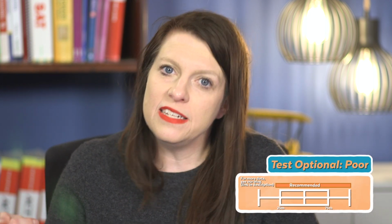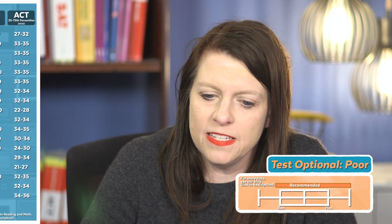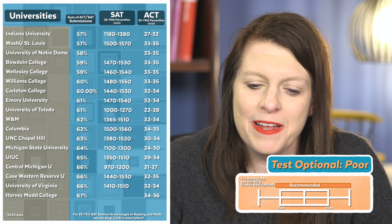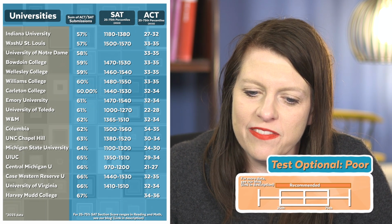Next up are what I call poor bets for test optional. At this point, we're getting into ranges where it is clear that of the enrolled students, more of them submitted SAT and ACT scores than the average applicant out there in the world. And some of these ranges aren't even that out of control, right? Indiana University is top of my list here, 590 to 690. That's not the craziest range. A lot of you are probably going to be in that 25th to 75th percentile range.